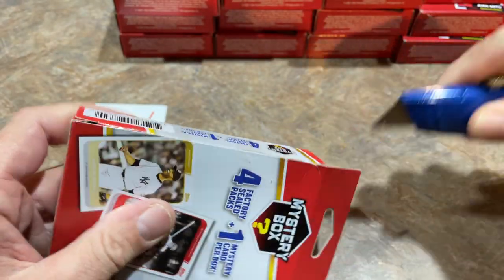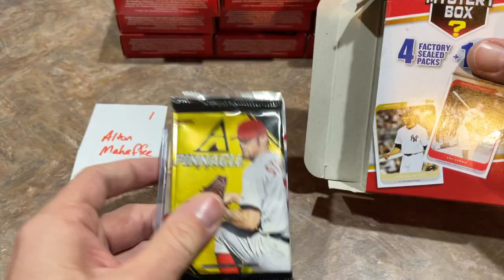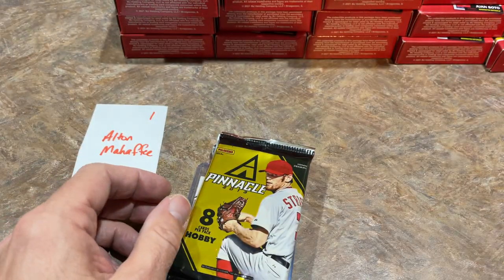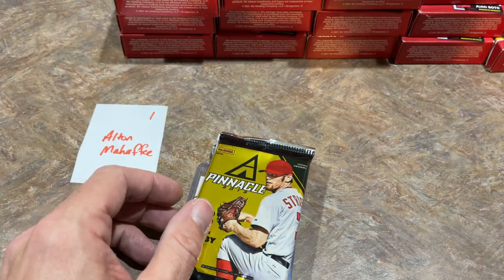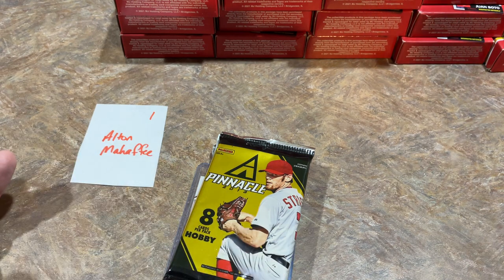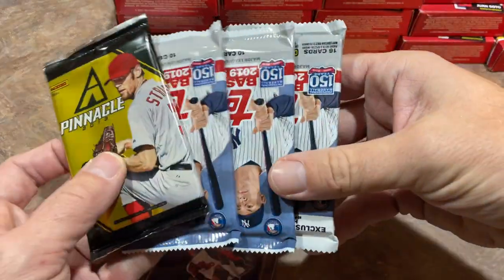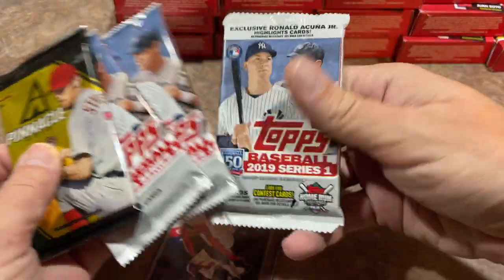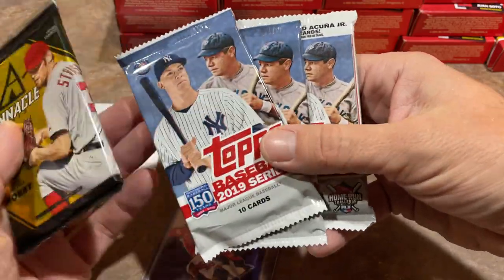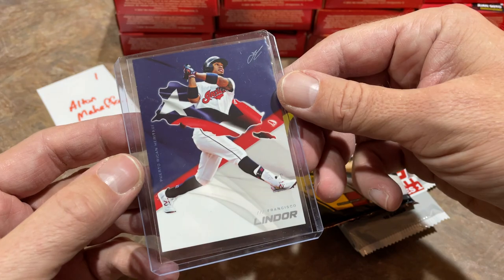And these are going to be in lots of five. So Alton has five mystery boxes. Let's see what he has. Okay, 2019 Topps Series 1. I see those already. Those are pretty good now. There's a lot of rookies that were just completely overlooked before. They're now really, really good, like Cedric Mullins and Adolis Garcia and a couple other ones as well. We have three of these bad boys. A 16 card, 10 card, and 10 card, and a Pinnacle from 2013. The bonus card for Alton is going to be a Frankie Lindor.